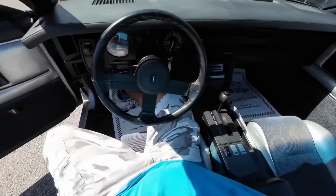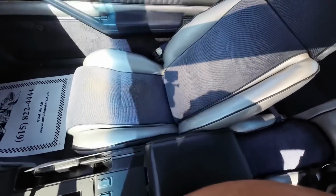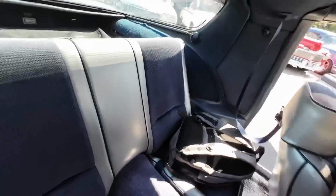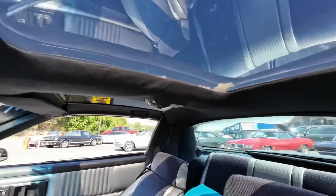Let's look around the interior. Place your bets. Do you think the horn works? And around. Checking some stuff out here. Back seat. Headliner. Missing the cover on the light there.